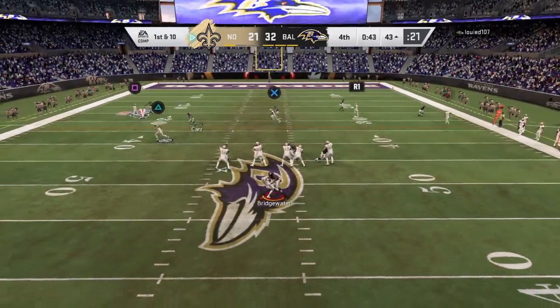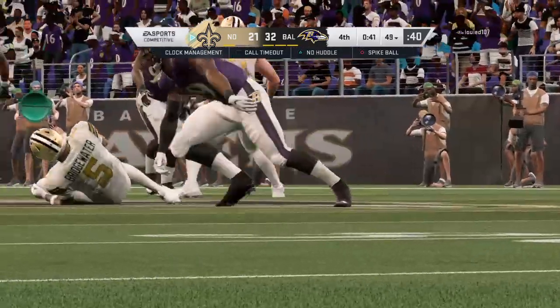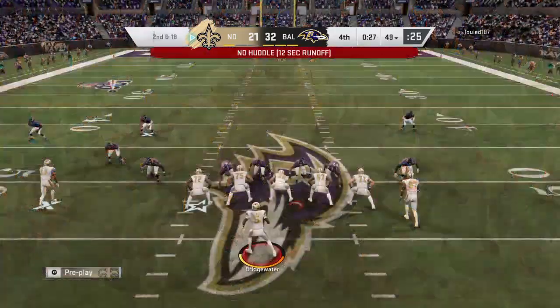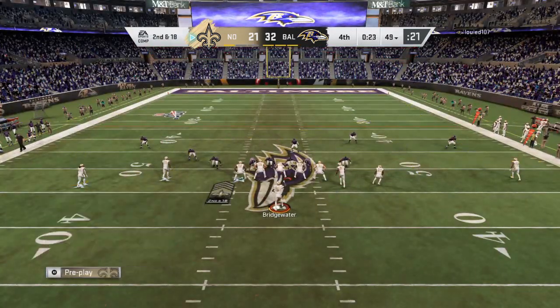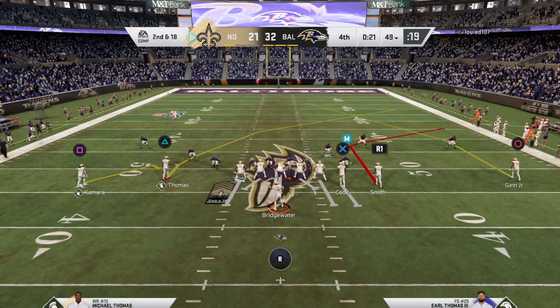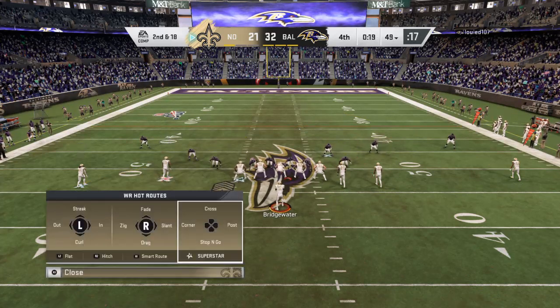On 1st and 10, Bridgewater. And they're going to get him. He's taken down for a sack back at the 47-yard line. Matt Judon in there to take him down, and the clock will roll.